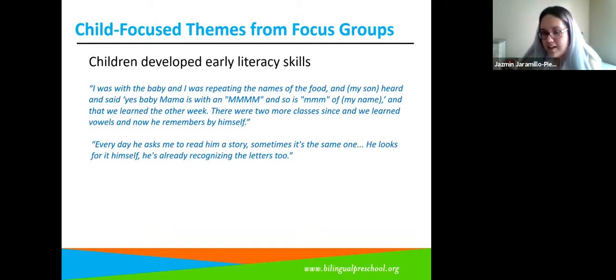So the second quote has that same theme. I was with the baby and I was repeating the names of the food, and my son heard and said, "Yes, baby, mama is with an M, and so is my name." And that we learned the other week. There were 2 more classes since, and we learned vowels, and now he remembers by himself.